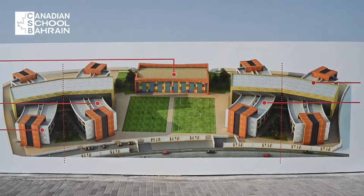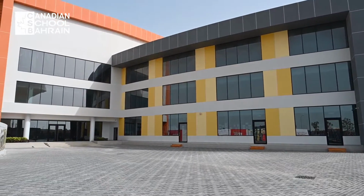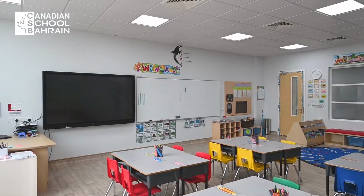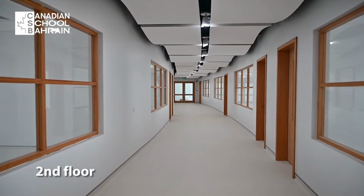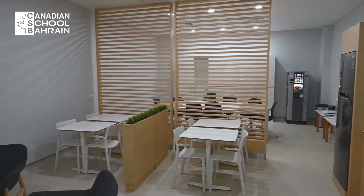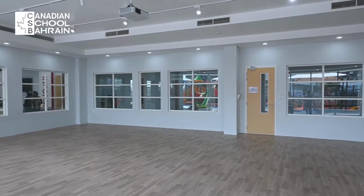There are 5 building phases to our school. The elementary school is phase 1, and we're currently established on the ground floor while operating the entire building from the 2020 to 2021 school year. The first, second, and third floor will have a gym, canteen, science lab, home economics room, library, and also a football field will be ready outside.